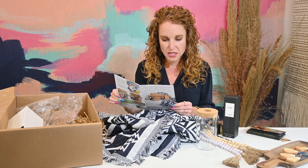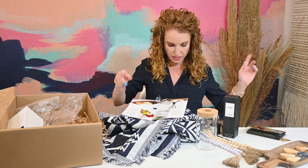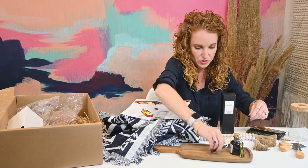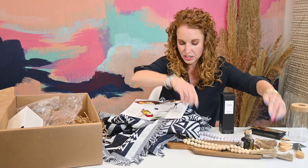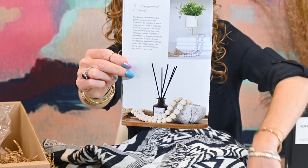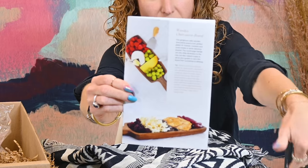The wood beaded garland, and it talks about the garland and how, oh, they actually put on here. Stabbing people over here. They actually put the reed diffuser set and a cute little bowl and draped the beads. So they actually took this into a decor item, which is pretty cool. You can see the base there. I like that. And then of course they talk about using this again as a charcuterie, talking about the base.